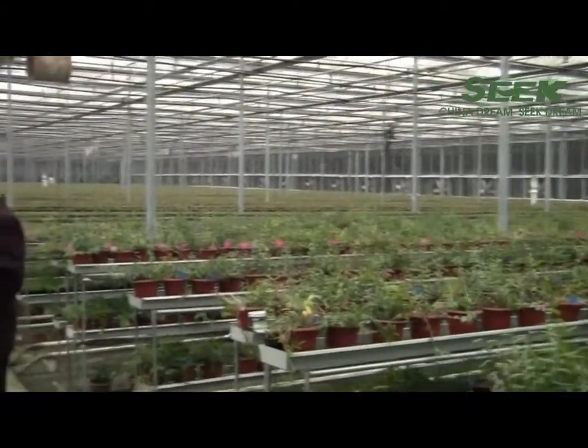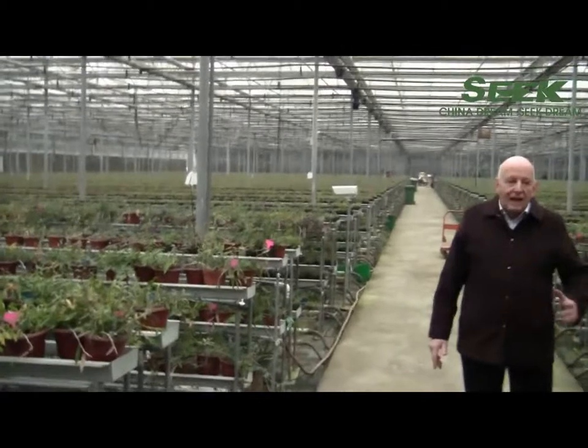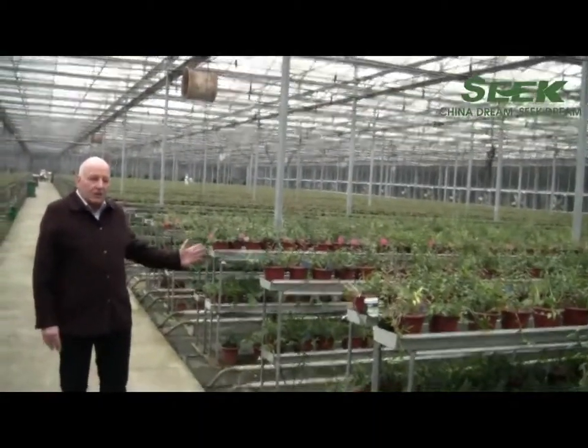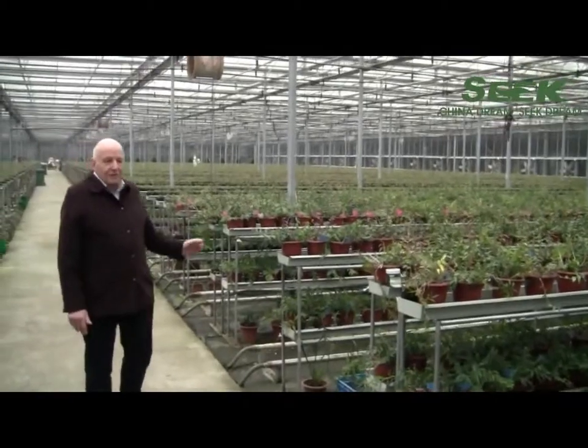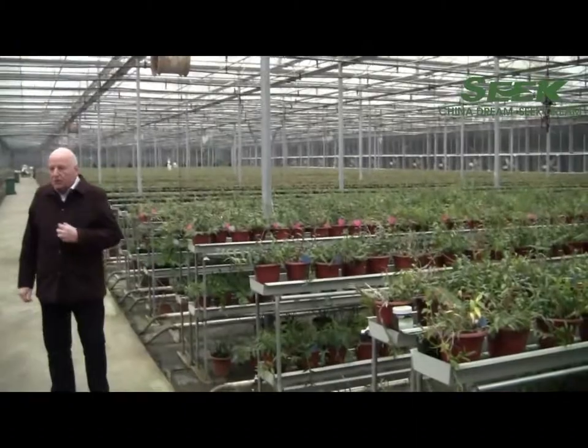As you can see, this is a very, very vast area, and while at first sight the plants don't look very spectacular, we'll have a close look at them and what makes them so valuable.